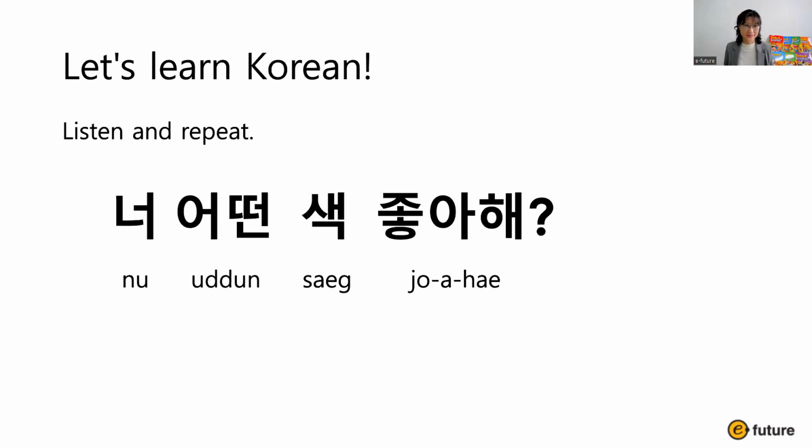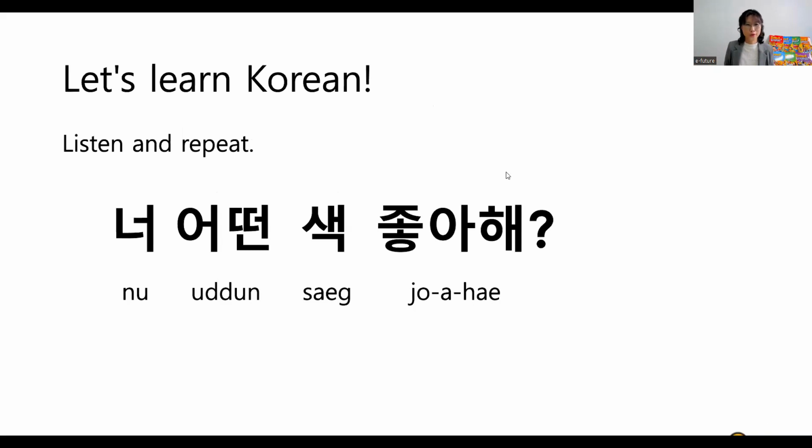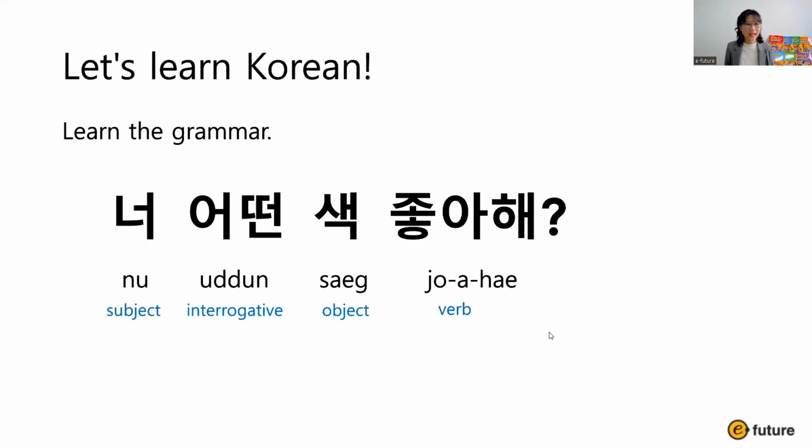Do you understand? No, right? Just by listening and repeating, you don't understand the meaning. Then I'll explain grammar, see if you can understand. 너 is the subject of the sentence. 어떤 is the interrogative. 색 is the object of the sentence. 좋아해 is the verb in a very casual, impolite form. Between friends, you can use this expression.